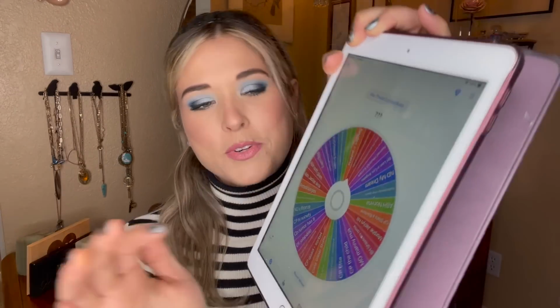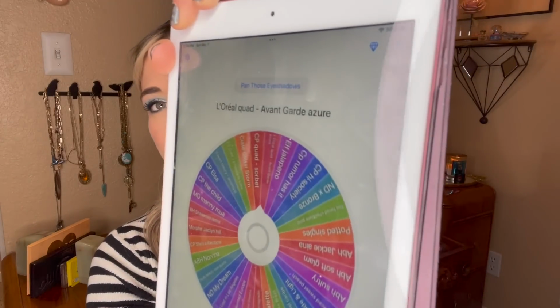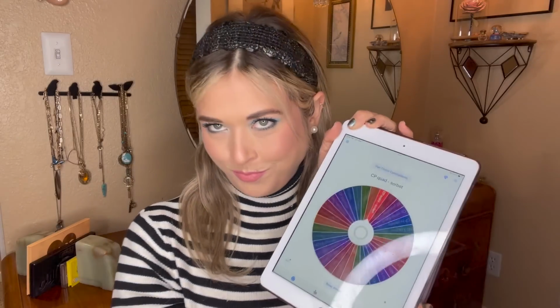Here's my wheel. Check out up here, that's where it's gonna list my new palette. I hope it gives me a good one. Haha. That's the one I'm already working on. Okay, well, what are you gonna do? I'm actually not going to force myself to re-roll something else. That's the ColourPop Quad in Sorbet, the one that I just updated you on, that Glazy is a part of.